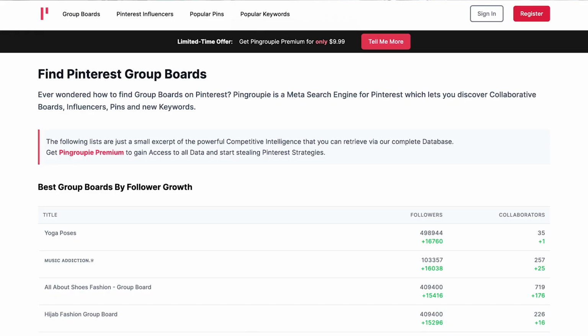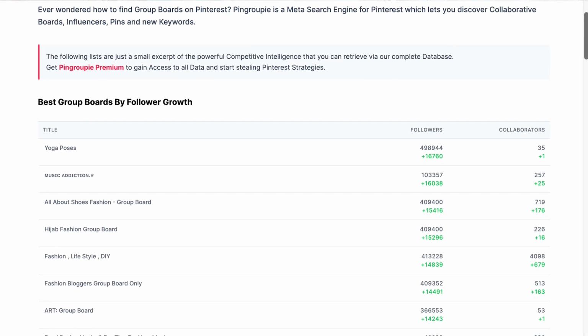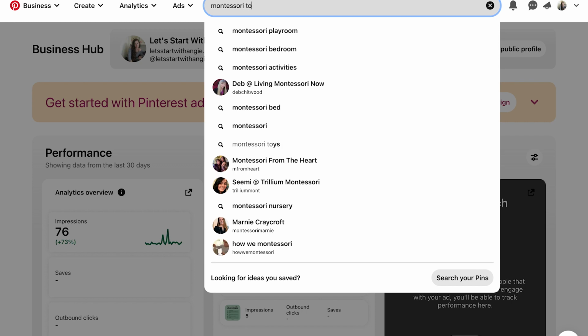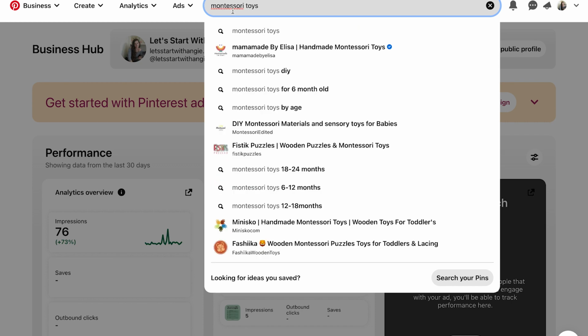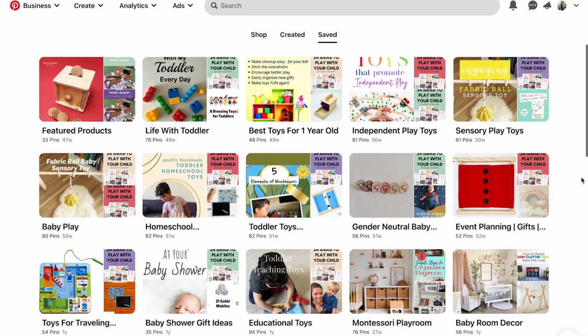To find group boards that align with your brand and products, you can use websites such as PinGroupie, which makes it very easy to find relevant group boards for your brand. But this tool is not free, and if you're looking for a free way to find group boards, I've got you. You can find group boards by searching for your niche or your product in the search bar and clicking on the first few profiles that pop up in the results. Chances are that these accounts use group boards to help with their visibility.